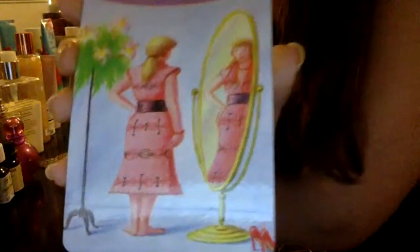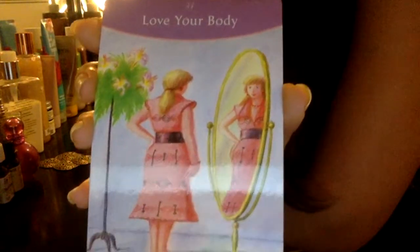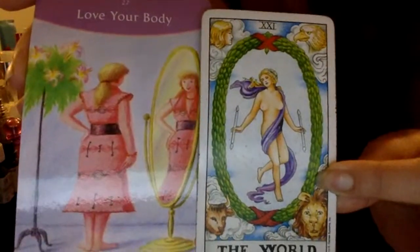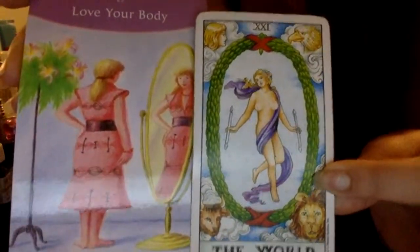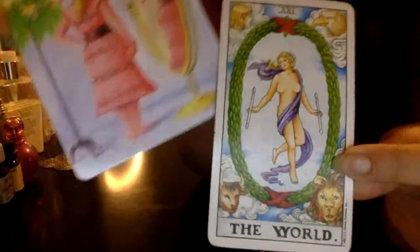And so the advice card for you guys is love your body. As you are with this World card we talked about, as you become this radiant, beautiful, confident, I mean, you may be saying, what is she talking about? I'm not confident. I was saying you are going to be this, people are going to start to see you as this radiant, confident person. You're going to be in your element.